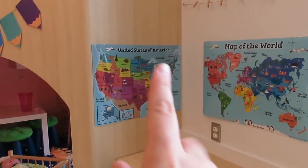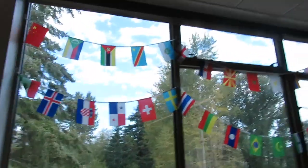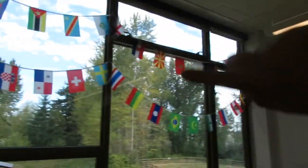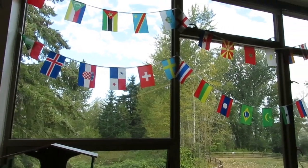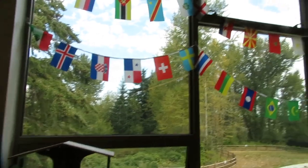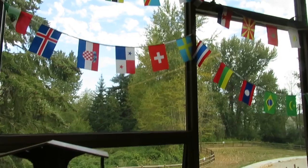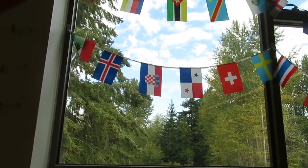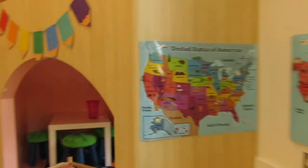And then I also have 2 maps, the US map and the map of the world. And then on my windows, I have these flags. And you guys, one of my parents during a conference was like, oh my gosh, you have my flag up. That's so cool. And that just led into a whole conversation about how she moved to Washington, like just all this really fun stuff. And so she really appreciated this. And so it makes a difference, you guys, to display flags and just show that your classroom reflects all different families. So I'd recommend.